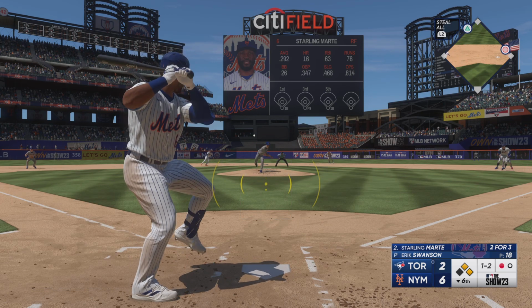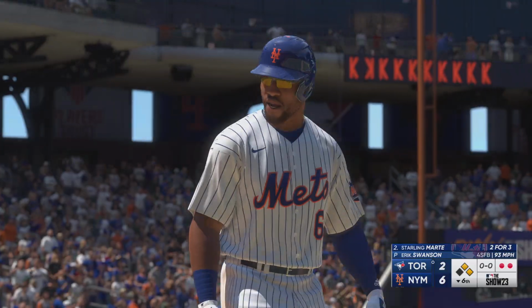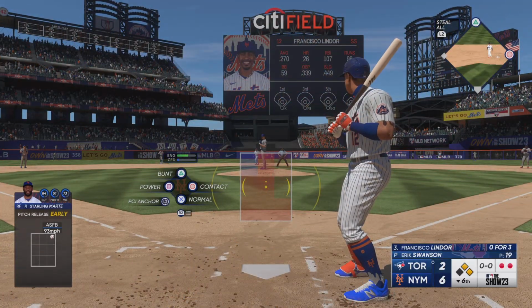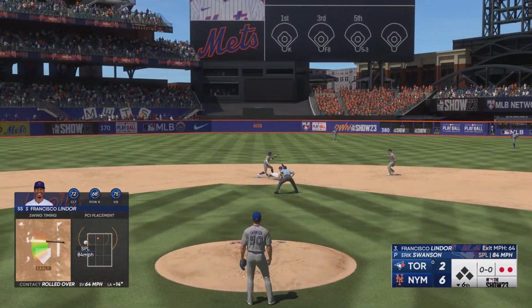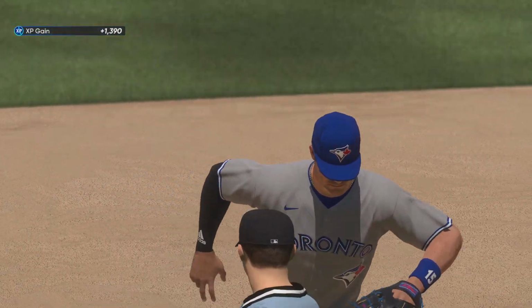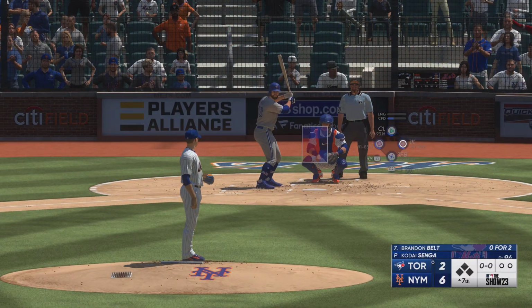Kicks and fires. Goes down looking for the strikeout. Called strike 3 on a fastball up in the zone. So first and second with 2 outs. And next for the Mets, Francisco Lindor. On the ground, right side, Merrifield. They get the force. Inning over, and it could have been worse. So they get 3 runs on 5 hits. No errors, but 2. We go to the top of the 7th.